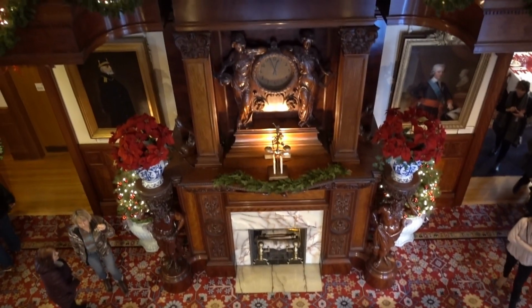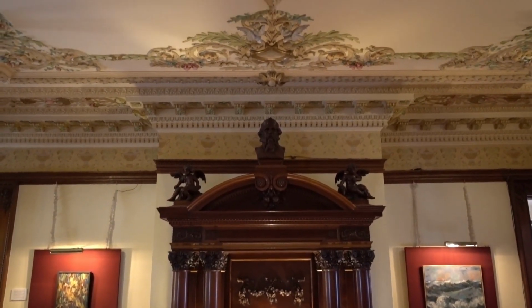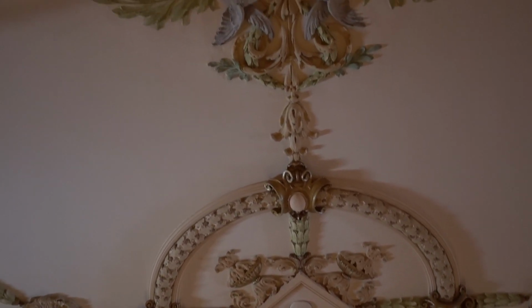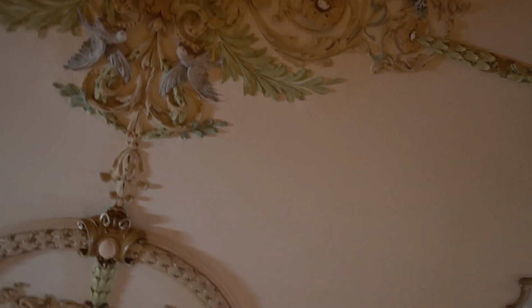And here's a view of that beautiful fireplace from the top. Look at that, it goes right up there. And check out the ceilings. Wow. Amazing. I'm blown away by all the color included with these carvings as well.